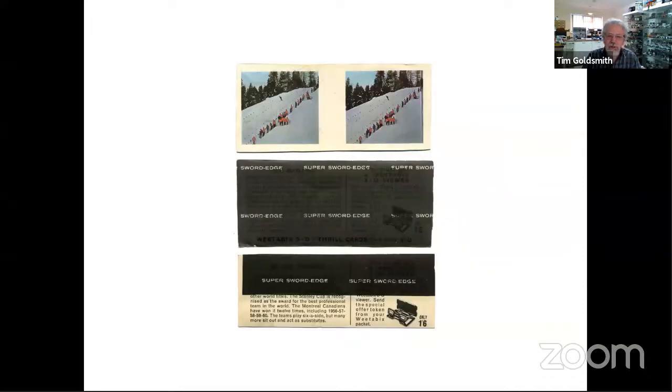Now, this is a real weirdity. Again, I found this, didn't even know I had it. It looked like it was in a whole collection of ordinary Vistascreens. When I turn them over, it's marked on the back Super Sword Edge.